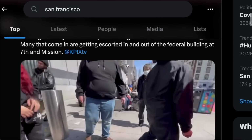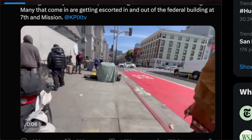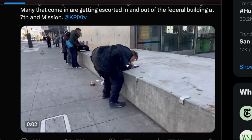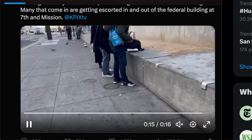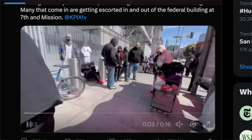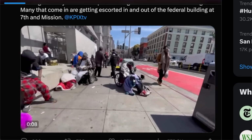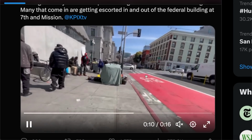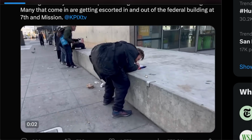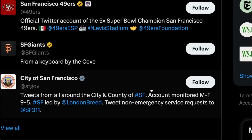Even the federal building, also where Nancy Pelosi is, it looks like this. No wonder the federal building is telling their employees to just not work at the office, just work from home. Imagine a federal building telling their employees that their city is so dangerous that they should just work from home. And they didn't even give them a time of when to come back, which basically means work from home forever, because they're probably not changing this. The city's gonna look like this forever. And it's just so garbage.